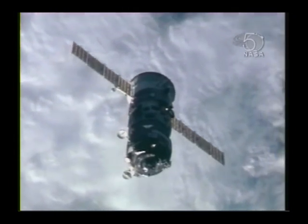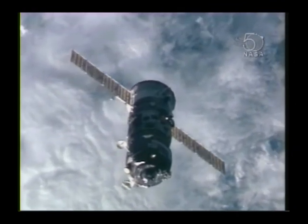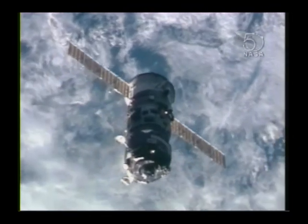And as the range decreases to below 50 yards, VVO Tom Erkenswick in the International Space Station Flight Control Room reporting a good retraction of the course antenna.